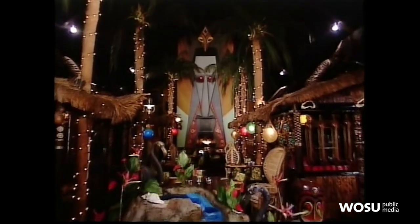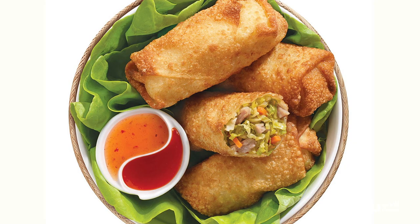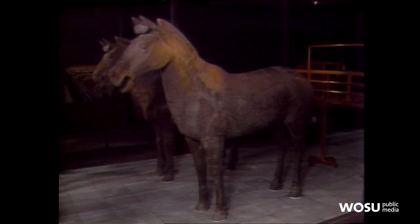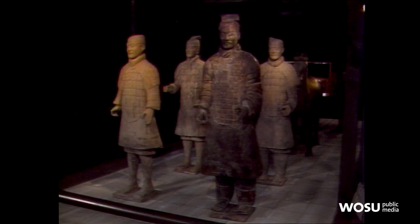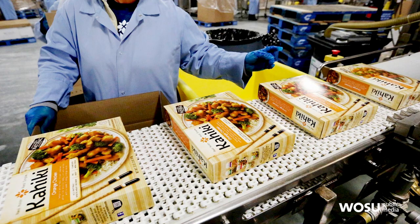But he seems to have been more interested in franchising. And so he started manufacturing egg rolls in the basement of the Kahiki. He got contracts with Kroger, and was selling them there. Then the Son of Heaven exhibition opened in Columbus. Son of Heaven was a very popular exhibition of Chinese art, and so it was an opportunity to get his Kahiki brand frozen foods in front of a much larger audience. The frozen food business really took off for Michael So.